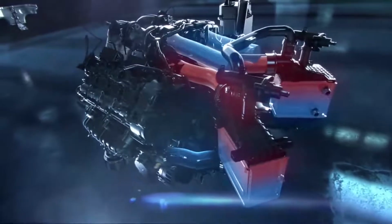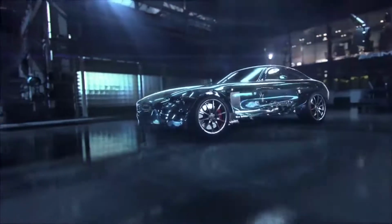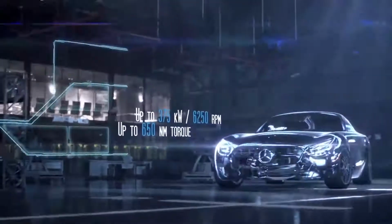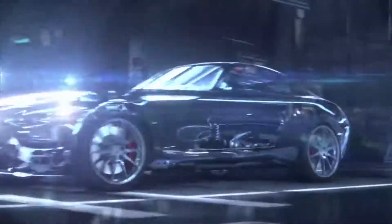The result? An ever-present opportunity for a thrilling driving experience. A compact design, high power-to-weight ratio, great fuel efficiency, and a distinctive AMG sound all work in harmony to create the high-performance engine, which is truly bigger than the sum of its parts. A quantum leap into the future of technology.